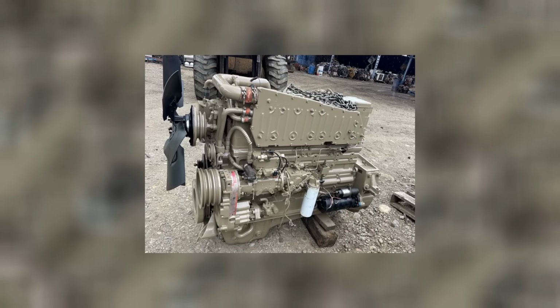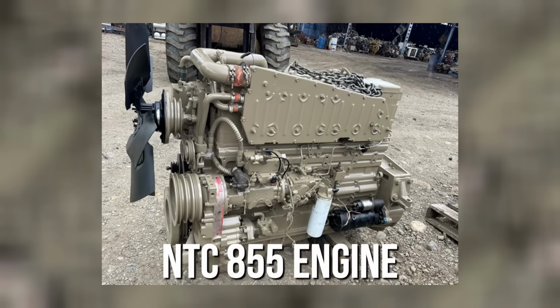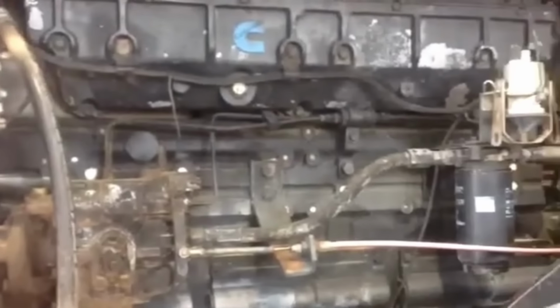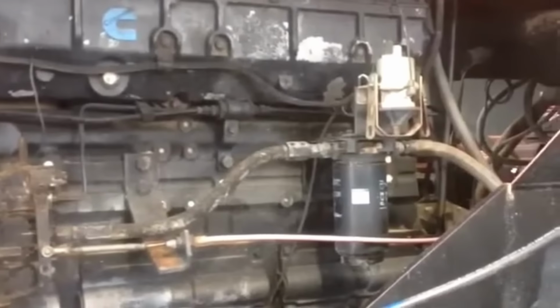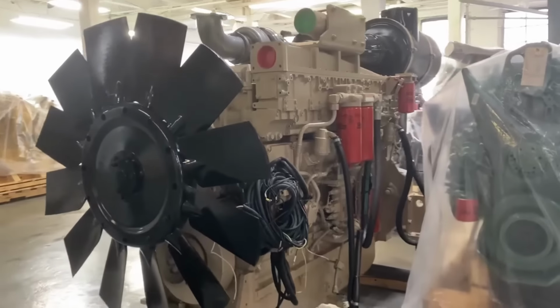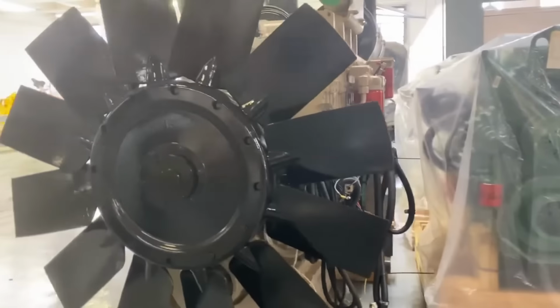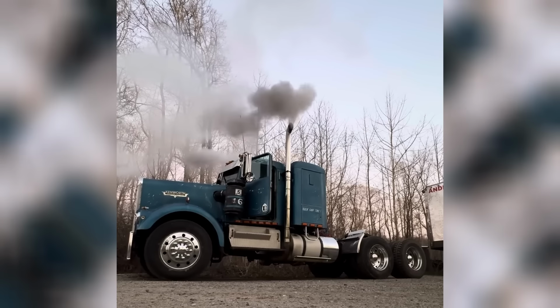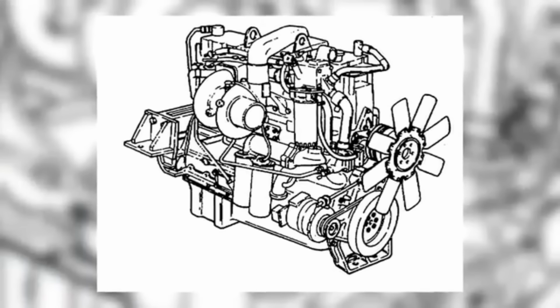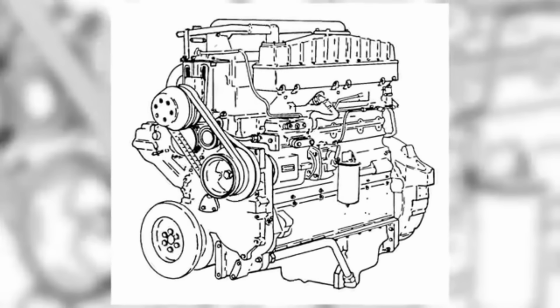For Cummins, this meant adapting their proven NTC 855 engine, which had become a backbone of American freight since its introduction in the late 1960s, powering everything from long-haul Peterbilts to heavy vocational trucks. Designed before emissions were a regulatory concern, the 855 risked obsolescence as new standards loomed. Cummins engineers needed a way to meet these requirements without sacrificing the performance truckers relied on.